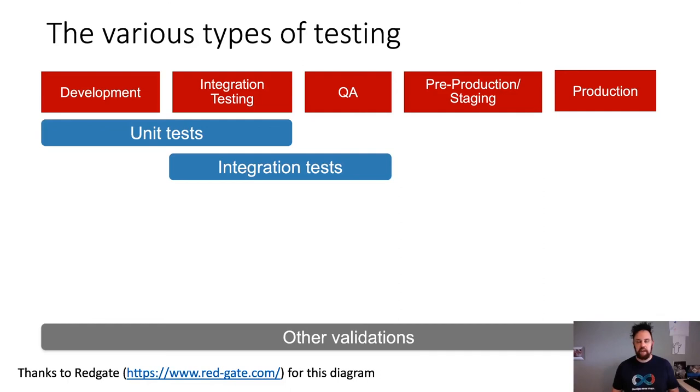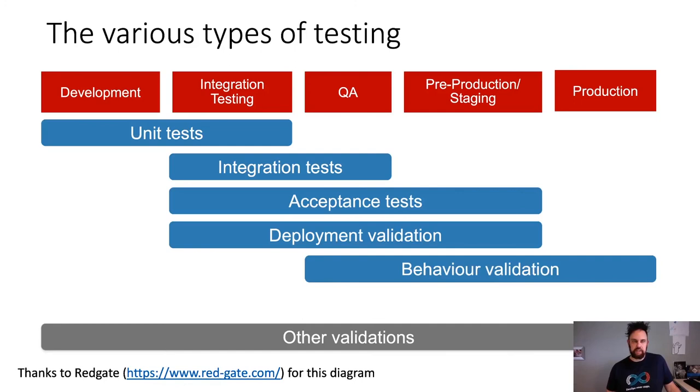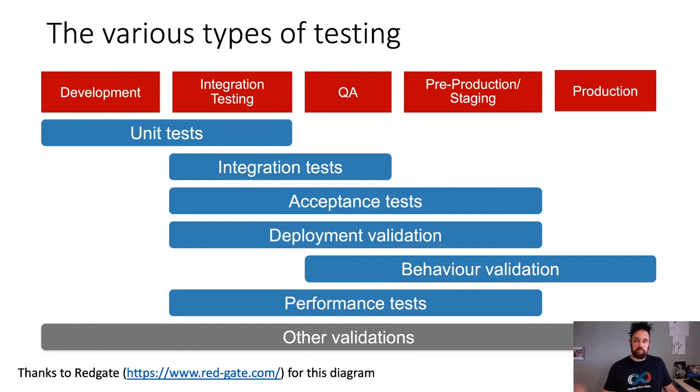We need to do a whole heap of acceptance testing and validation of our deployment processes, as well as feeding that up into behavior validation. And I really hope somewhere along the way here, we're doing performance testing. I know that this looks like a lot of tests, and it is. And it could be very hard if you were to do all these manually. But I don't want you to do them manually. I want you to look at automation. The more automation you can do, the more you can scale, the more tests you can do.